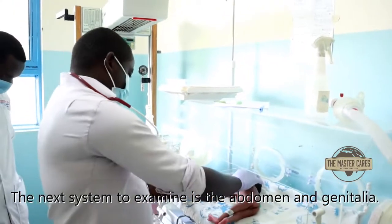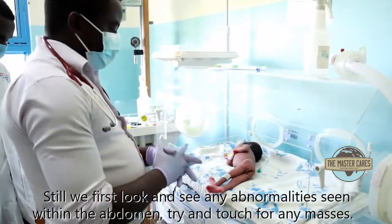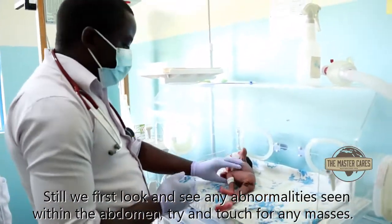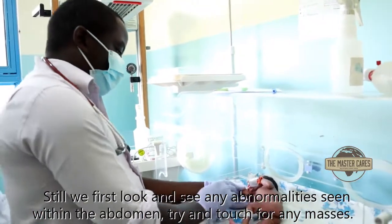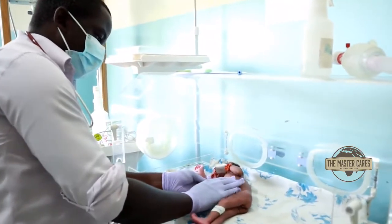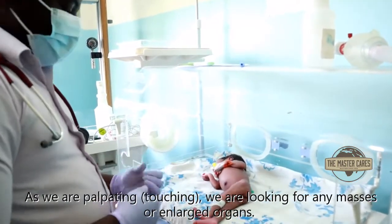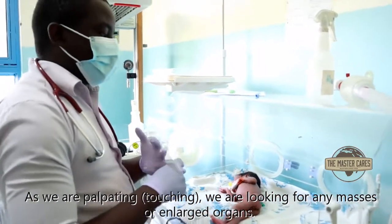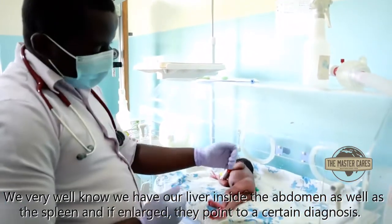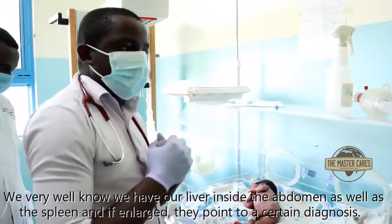The next system to examine is the abdomen. So the abdomen goes with the genitalia. So still we first look and see if there is any abnormality seen within the abdomen. We try and touch for any masses. So as we are palpating or touching, we are looking for any masses, for any enlarged organs. We very well know that we have our liver inside our abdomen and our spleen. So we shall find out, are these ones enlarged? They also point to a certain diagnosis.